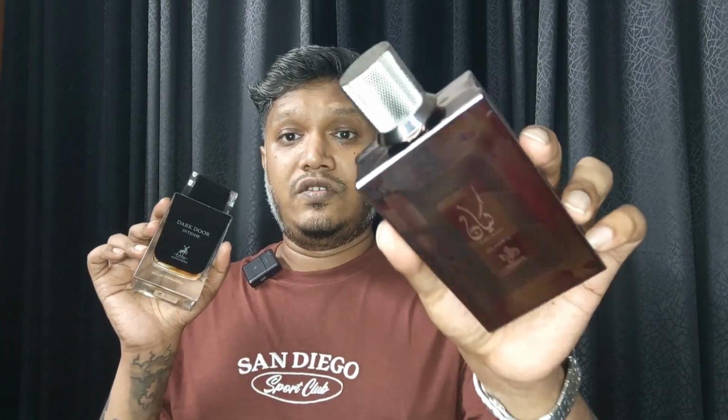But this one also has differences such as this rosy white floral tone. Okay, very good dupe of Dior Homme Intense. In terms of similarity, I'm gonna vote for Kayaan Classic. So Kayaan Classic wins for me in comparison to Dark Door Intense. So smell wise, Kayaan Classic is closer to Dior Homme Intense.